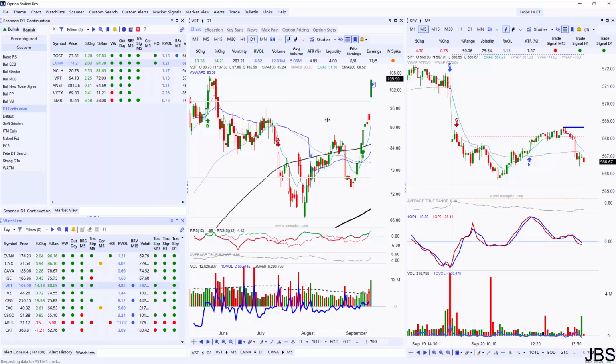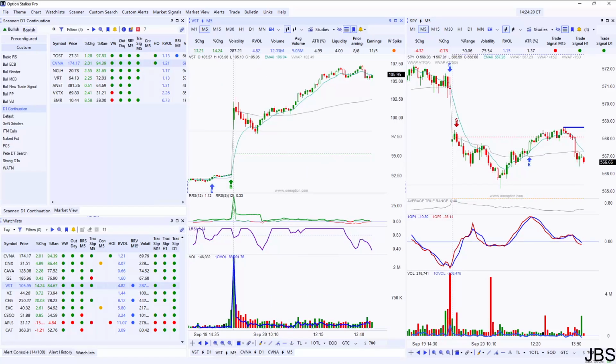Okay, VSE, big move, a little bit overextended. Was a nice day trade earlier today that I had completely missed.